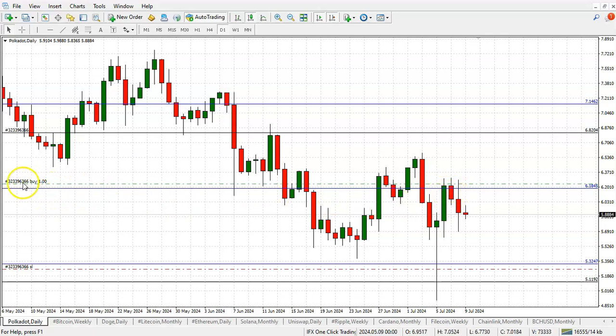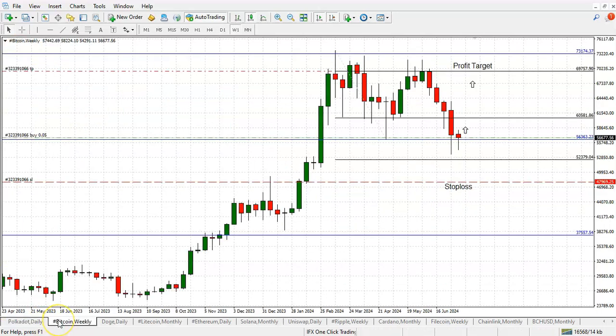Looking back at it, wasn't the best decision. Price action took a dive for a couple of days. Still on the back foot, but I suspect it's going to come back up. But yeah, already I have some profit on the Polkadot in the back pocket.